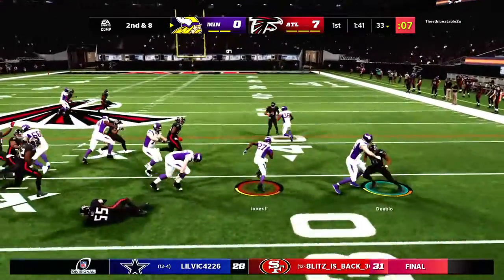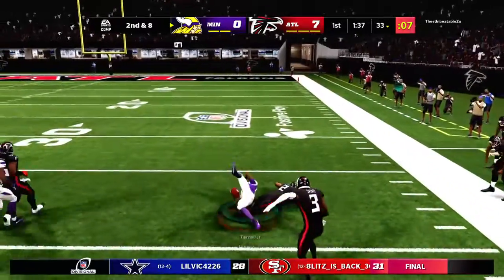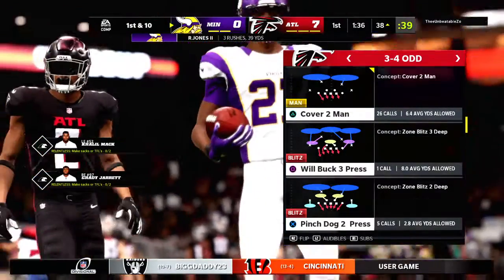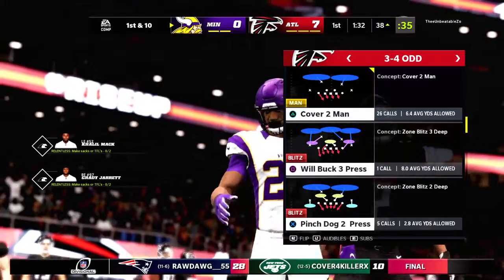Second down, it's Jones. And he's got some space here. And able to rip off a big chunk of yardage before being dropped inside the 40. A big run there, 29 yards and a first.